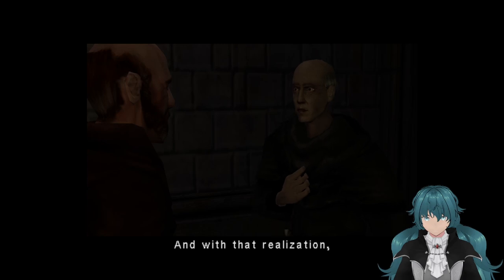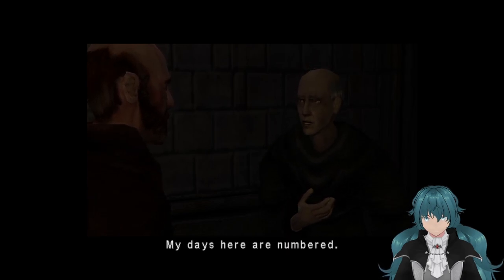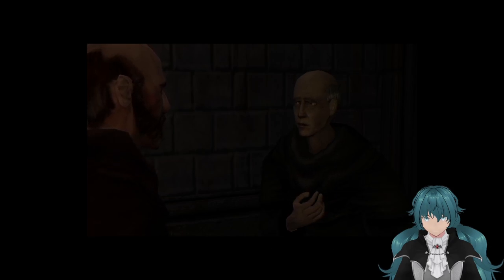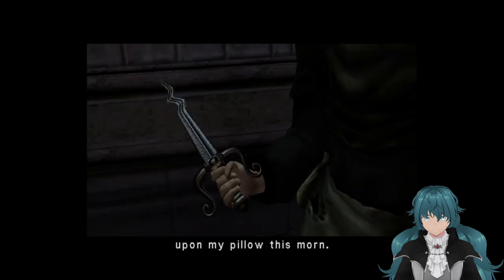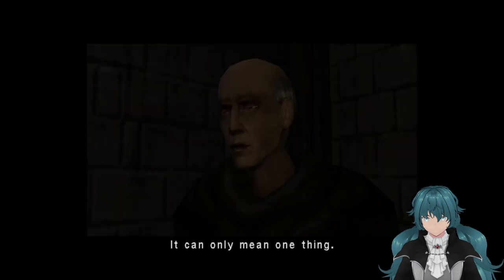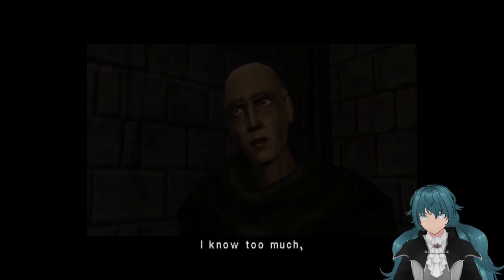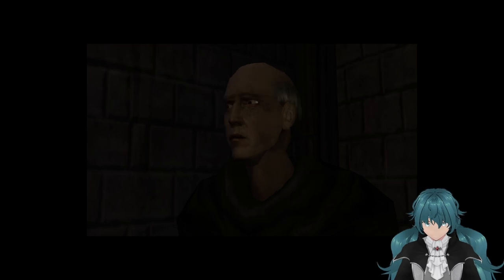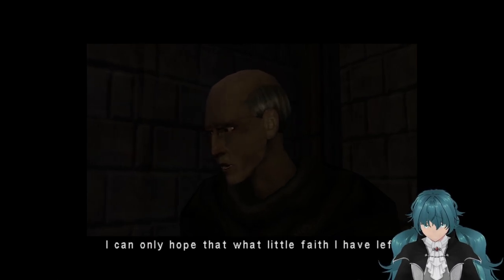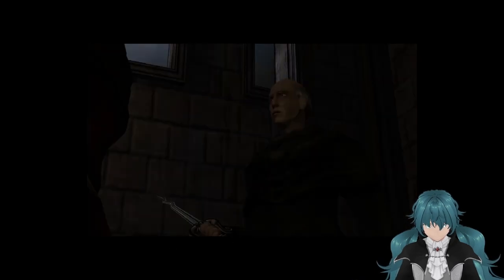And with that realization, the trap closes, brother. My days here are numbered. I awoke to find this cruel dagger placed upon my pillow this morn. It can only mean one thing. I know too much, and they are moving to silence me. I can only hope that what little faith I have left is enough to save my soul.